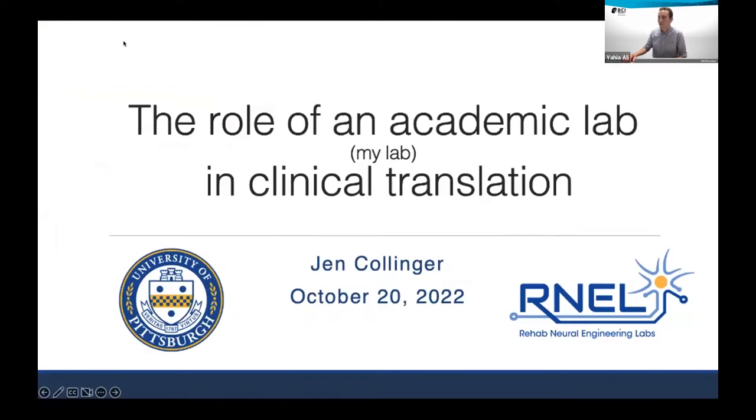So Dr. Collinger is an associate professor in the Department of Physical Medicine and Rehabilitation at the University of Pittsburgh, with secondary appointments in the Department of Bioengineering at the University of Pittsburgh and the Department of Biomedical Engineering at Carnegie Mellon University. Dr. Collinger's research interests are related to the use of neuroprosthetics to restore function for individuals with upper limb paralysis or loss. Specifically, her research team is developing intracortical brain-computer interface technology for individuals with tetraplegia. Her work also includes non-invasive imaging for measuring neuroplasticity after spinal cord injury or amputation, and she is currently the president of the International Brain-Computer Interface Society.